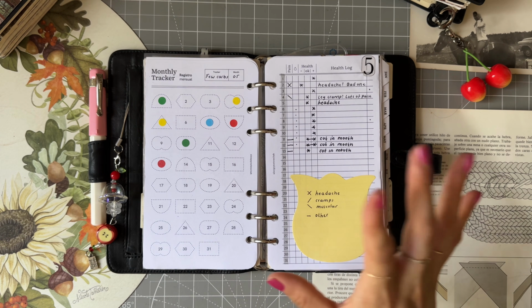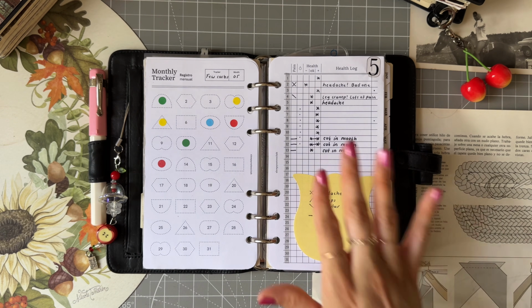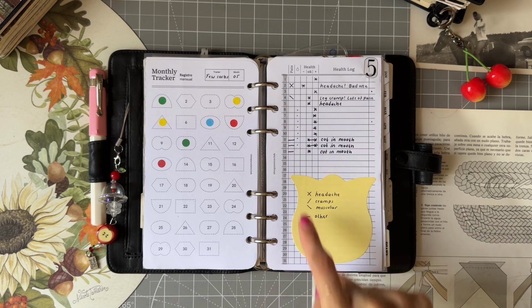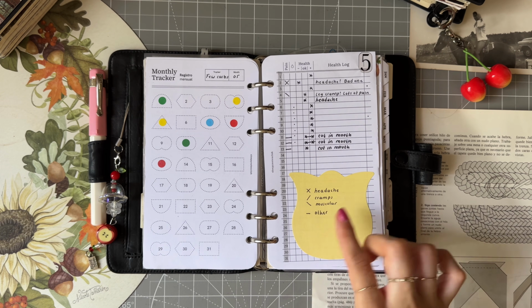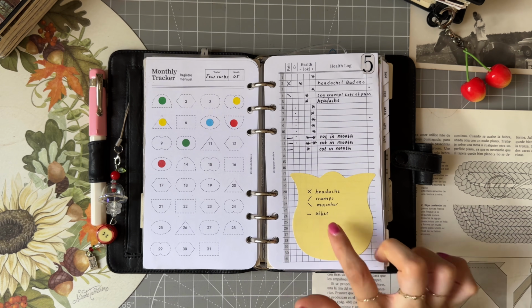And I do think I've received a couple of questions for me to explain real quick how I do my health logging. So you have all the days of the week here. Of course, you have your key. You can do anything you really want. I do like to keep track of my headaches, cramps, muscular pain or any other pain, which I don't really get. Stomach pain, stuff like that is very rare, so I just keep it as other.